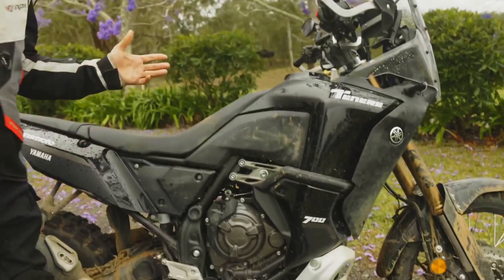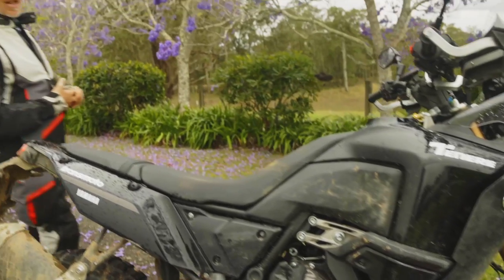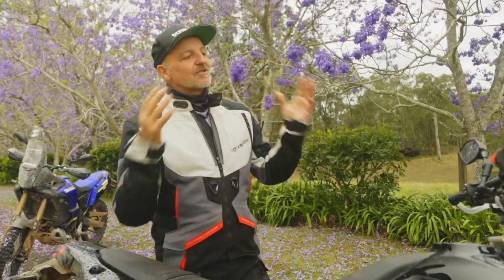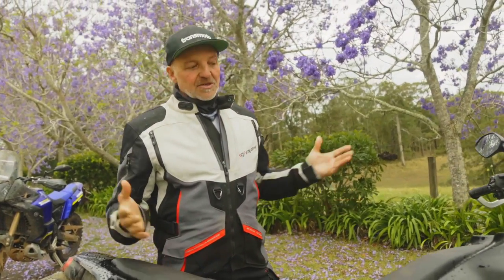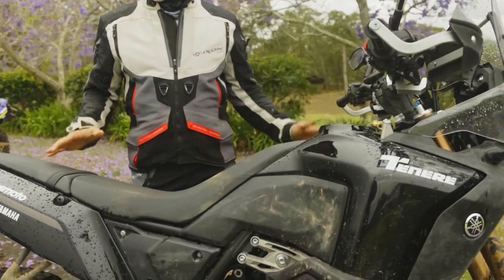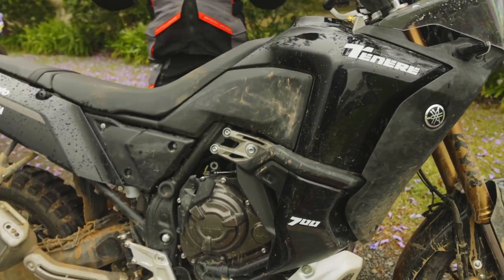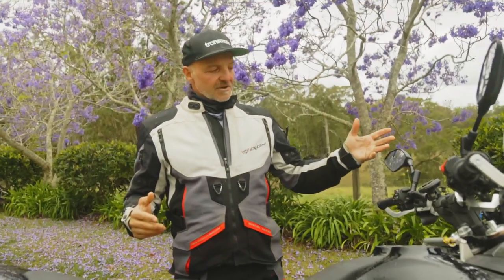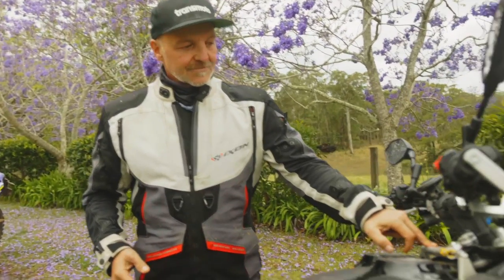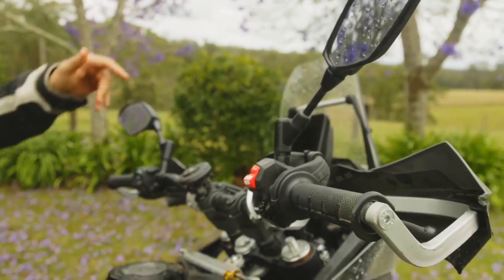So what are they? What is the World Raid? I keep wanting to call it World Rally for some reason, because it's obviously rally inspired. But what is this World Raid? Okay, so top line, and you can see the most obvious stuff, is completely different fuel tank, different seat, different ergos, different look. It's got some different protective elements, some different suspension, which raises to 20 mil, different screen, pegs, steering damper, some electronics, and when I say that, actually just some connectivity and a USB.